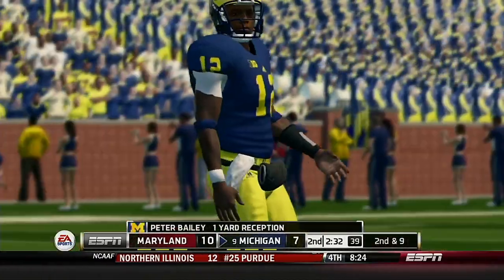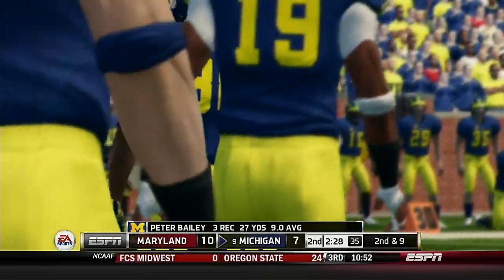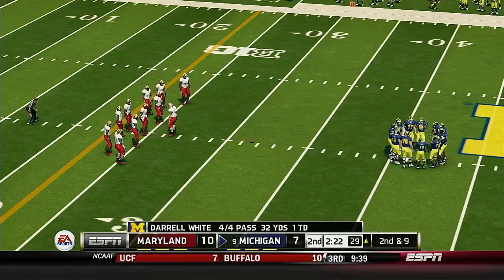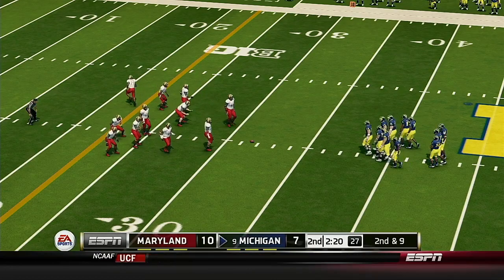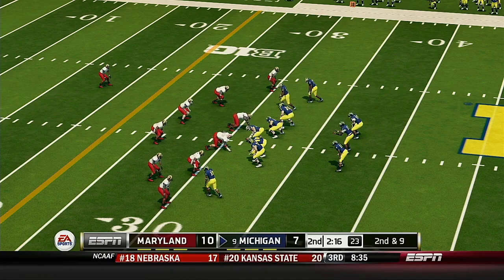Makes a catch, and he's got nowhere to go. Reyes brings his end to the 31-yard line. That brings up second and nine. Second down and nine to go. Ball on the 31-yard line.